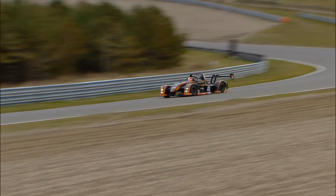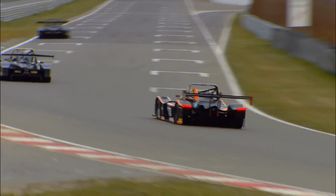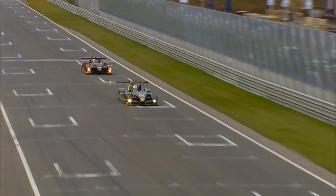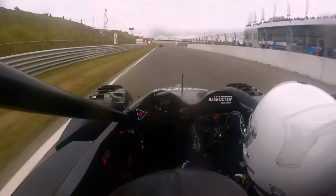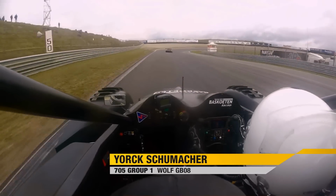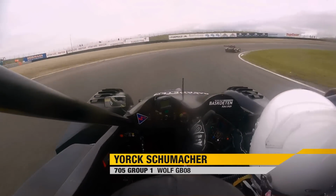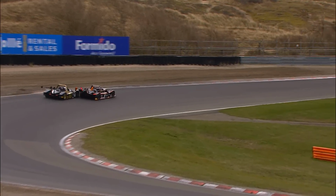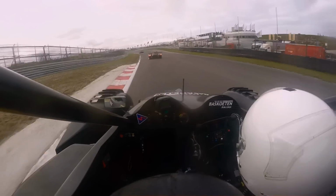Now Joodsen not letting this one go. Through the final corner and onto the straight they come, and the Tartus is right in the slipstream. Could be a challenge here under braking. On board with Schumacher. Does he get to the apex? He does not, and that's because the Tartus is right there. Tim Joodsen goes through, and there's contact as well.